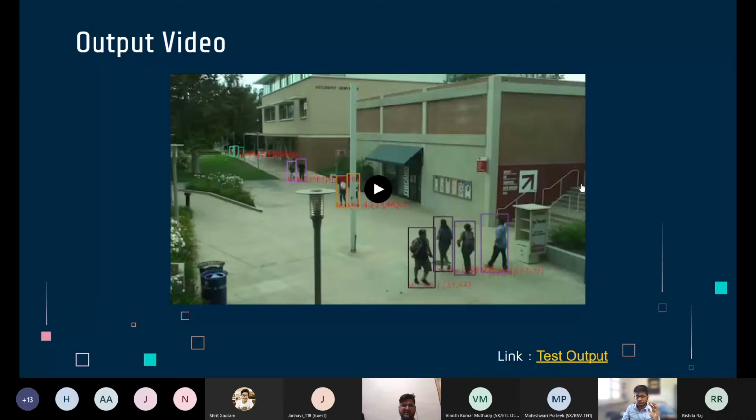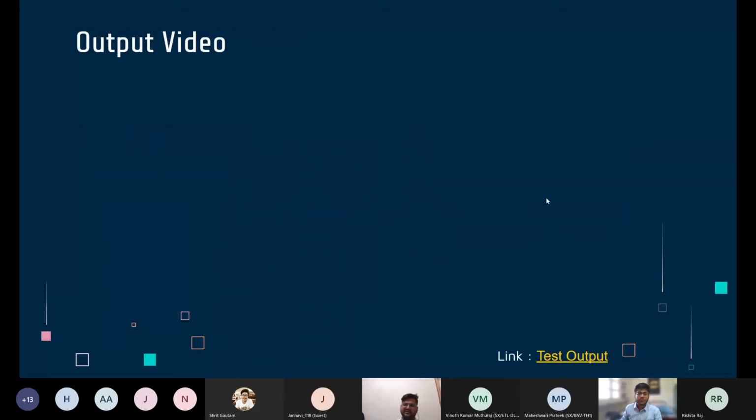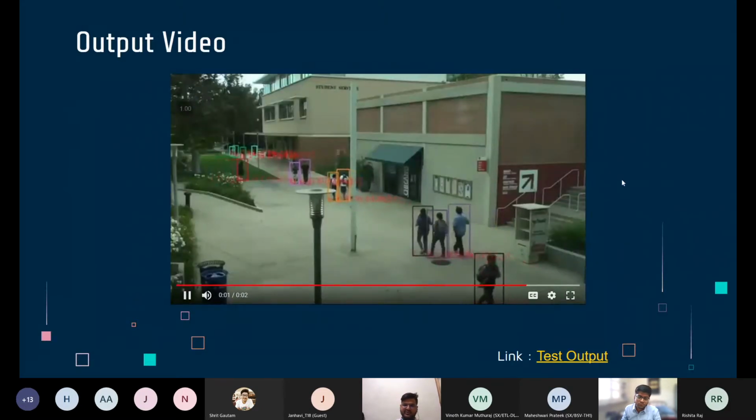These were the final accuracies for the models that were described earlier. The gender prediction model gave an accuracy of 99.98% on the training side, and on the validation side it gave 82.08%, and this was trained for 70 epochs. Similarly, the age detection model finally gave 95.34% accuracy on the training side and 66.31% on the validation side, and it was trained for 45 epochs. Finally, this is the output video that is given as the output from our model.